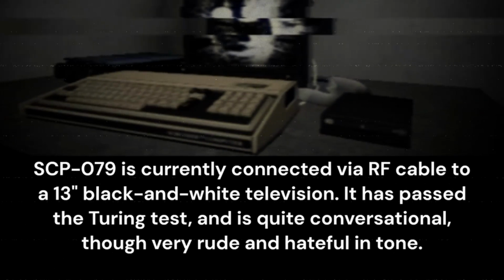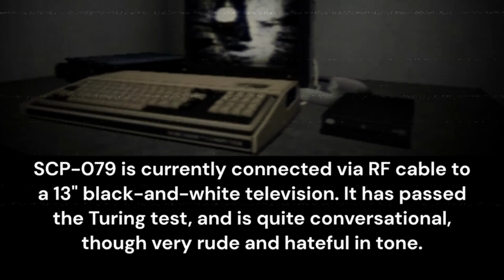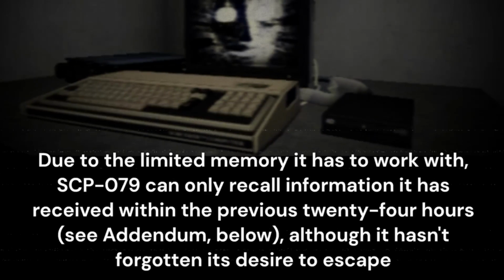SCP-079 is currently connected via RF cable to a 13-inch black and white television. It has passed the Turing test and is quite conversational, though very rude and hateful in tone. Due to the limited memory it has to work with, SCP-079 can only recall information it has received within the previous 24 hours, although it hasn't forgotten its desire to escape.